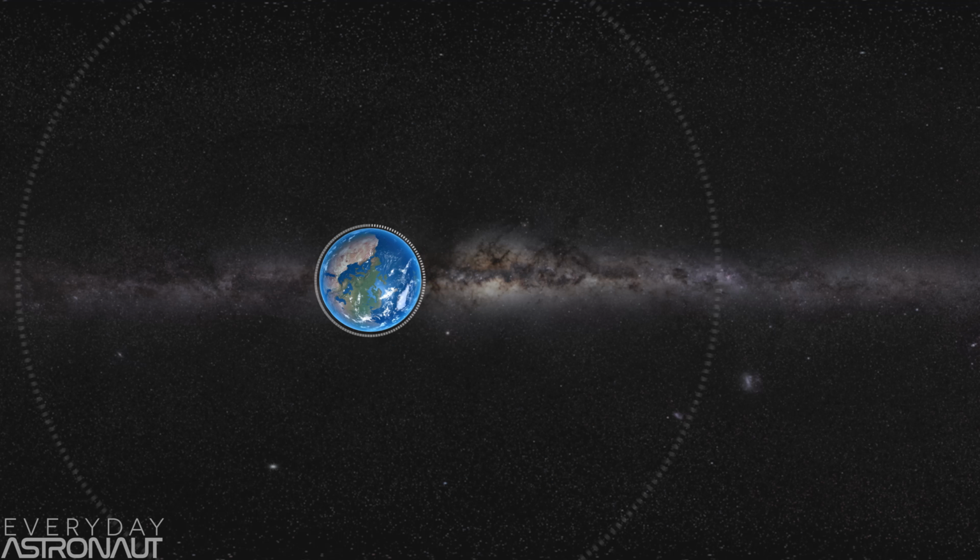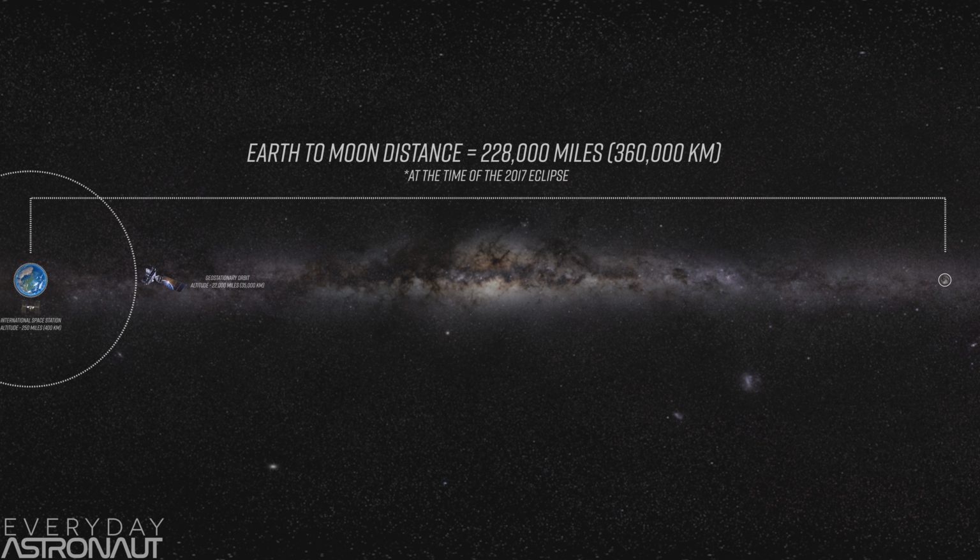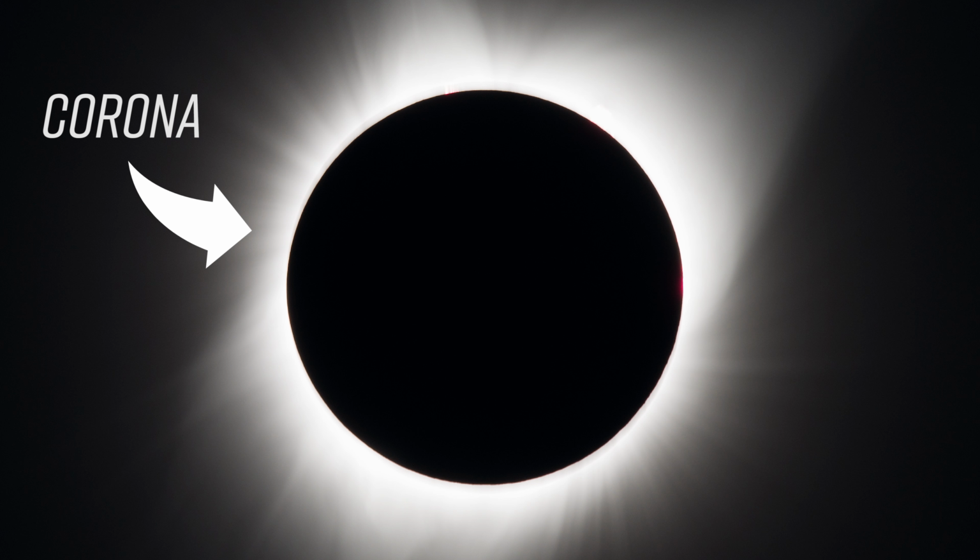At 22,000 miles or 35,000 kilometers in altitude, we're 1/10 of the distance to the moon. This means the moon would appear about 10% bigger, which would make for a little bit longer time spent in totality. Which is cool, I guess, but it might end up blocking some of that beautiful corona we all drool over. From here, the real treat would be your view of the Earth.